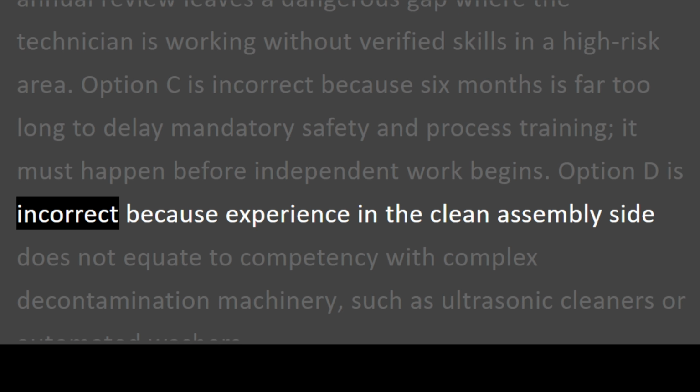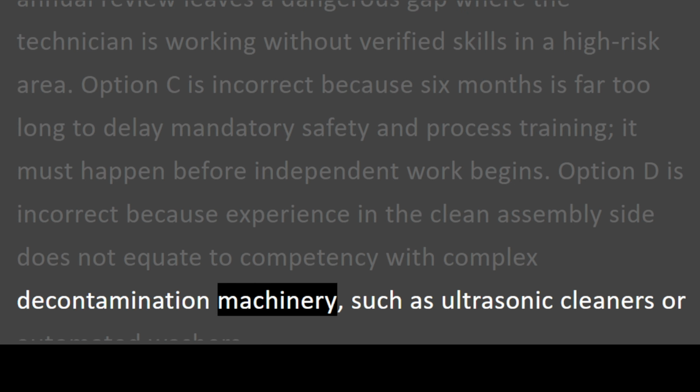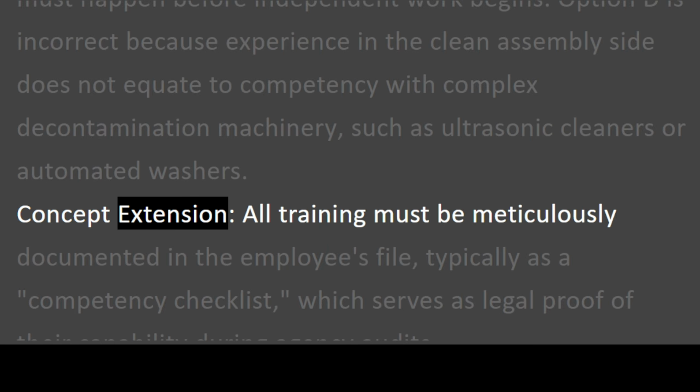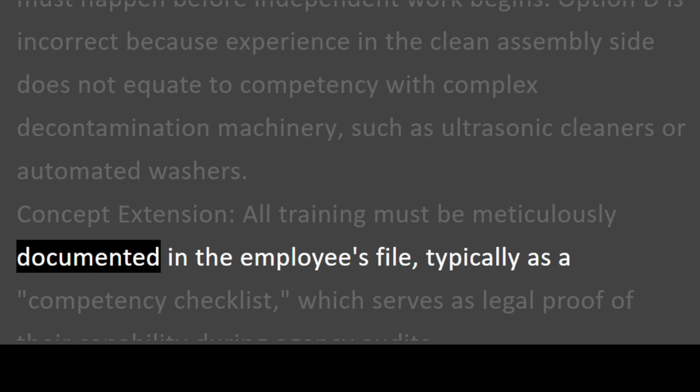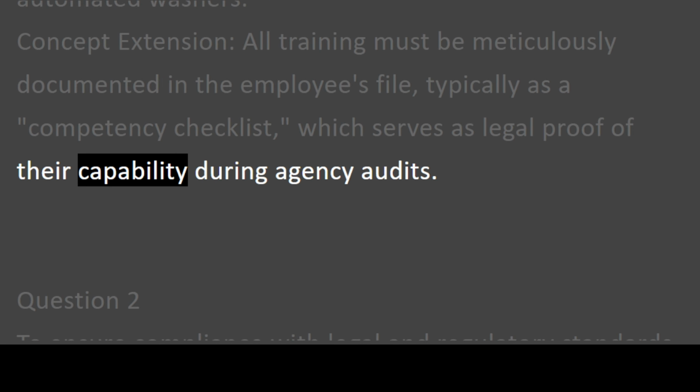Option D is incorrect because experience in the clean assembly side does not equate to competency with complex decontamination machinery, such as ultrasonic cleaners or automated washers. Concept extension. All training must be meticulously documented in the employee's file, typically as a competency checklist, which serves as legal proof of their capability during agency audits.